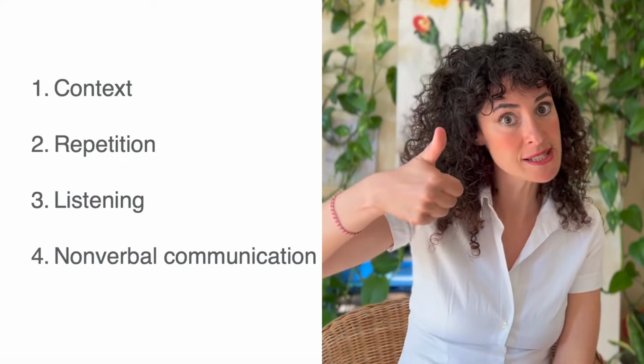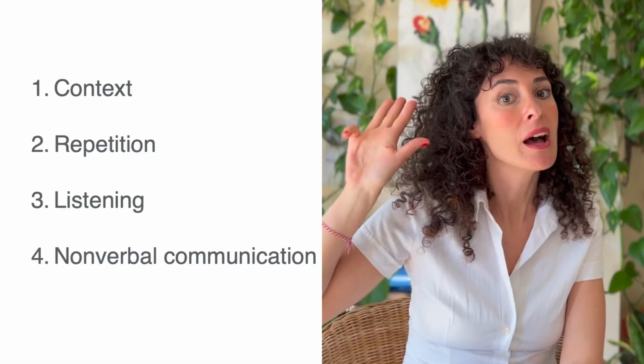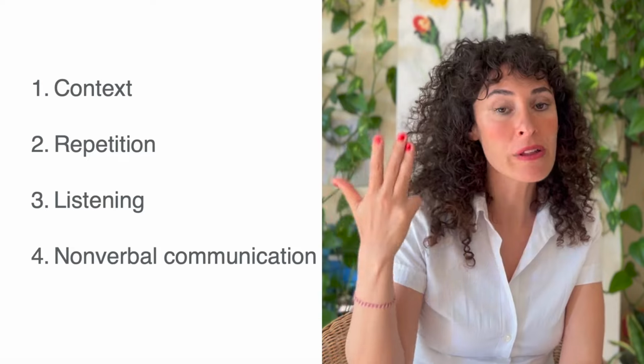And you may be wondering, why is baby talk important? Well, research has shown that using baby talk can actually be beneficial for babies' language development. When adults use simple words and repeat sounds, babies are able to better understand and imitate the language. So, what can you as language learners learn from babies? Babies' language acquisition process can teach language learners the significance of context, repetition, listening, and nonverbal communication. These four things are very important to learn a new language.